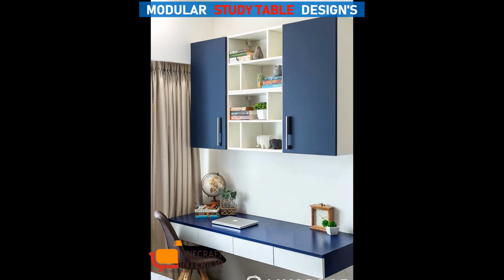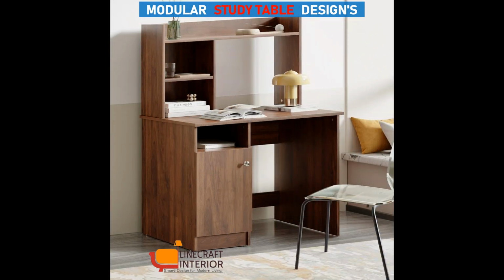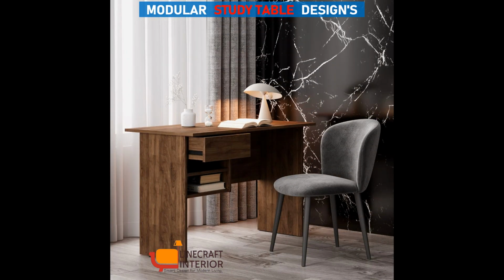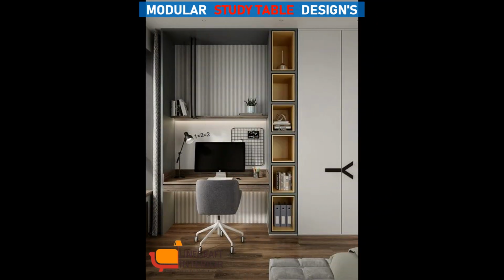Better surface for writing. A study table is generally made of polished wood or plywood, giving a polished surface for writing on. This makes sure that the student is uninterrupted by any irregularities on the surface of their workspace and not distracted by them.